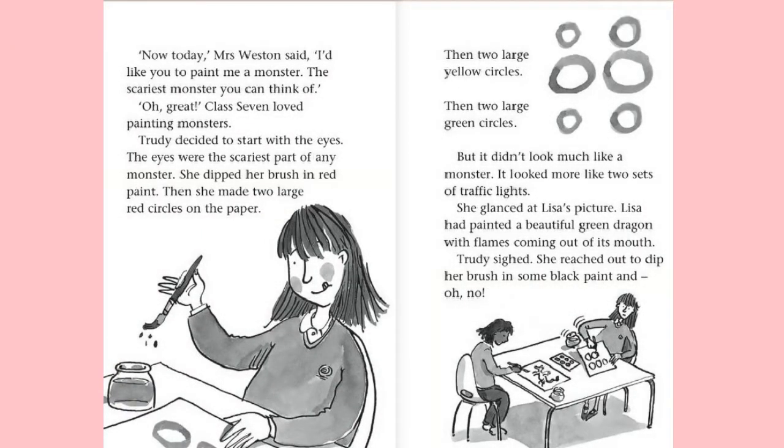"Now today," Mrs. Weston said, "I'd like you to paint me a monster, the scariest monster you can think of." "Oh, great!" Class 7 loved painting monsters. Trudy decided to start with the eyes. The eyes were the scariest part of any monster. She dipped her brush in red paint. Then she made 2 large red circles on the paper.